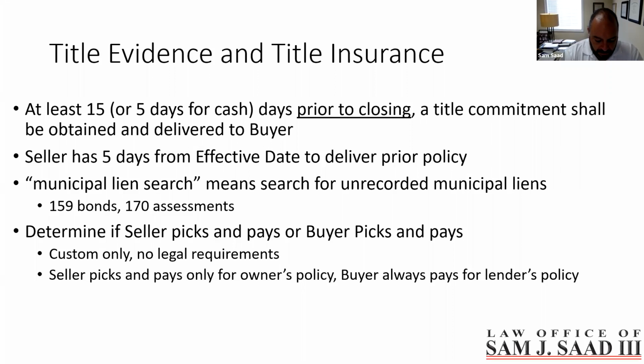Okay. Title evidence and title insurance. At least 15 days or 5 days for cash prior to closing, the title commitment is obtained, bought, and delivered to the buyer. The seller gets it and delivers it to the buyer. The seller has to clear title and make sure that it's clear. We'll talk about that a little bit later. But the municipal lien search searches for unrecorded municipal liens. That's for 159 bonds and 170 assessments. That's paid for by the seller.